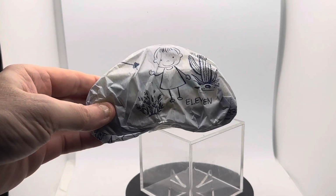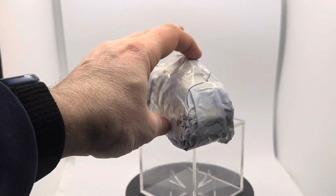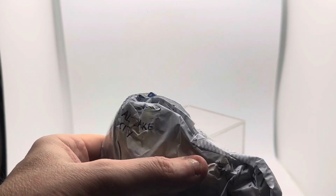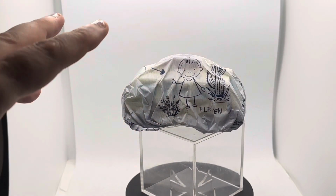Look, we've got 11. There's a cactus. What's the arrow saying? Where's that coming from? Something written on there. Salt Lake City. My goodness me. I mean, there's just so much. The attention to detail on this is absolutely incredible.